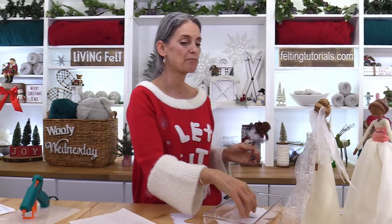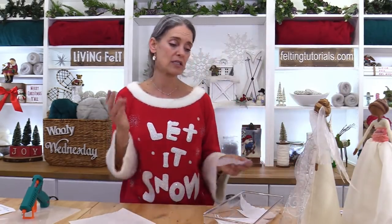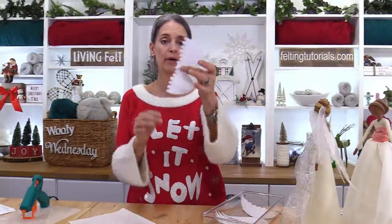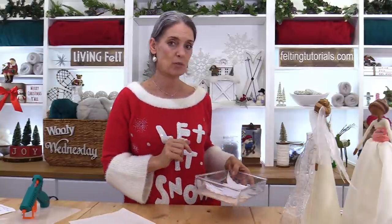Whatever you're feeling. In the pattern, if you choose to get the pattern, you're going to get all three wing patterns in the same size we're using, and you can downsize them or upsize them, and work with the paper to get the right size. Cut them out of paper, and get whatever size works for you.